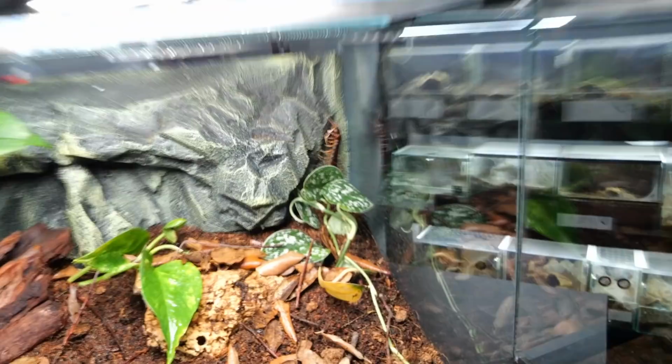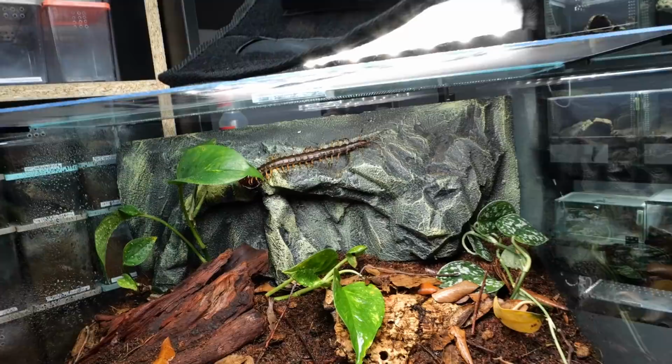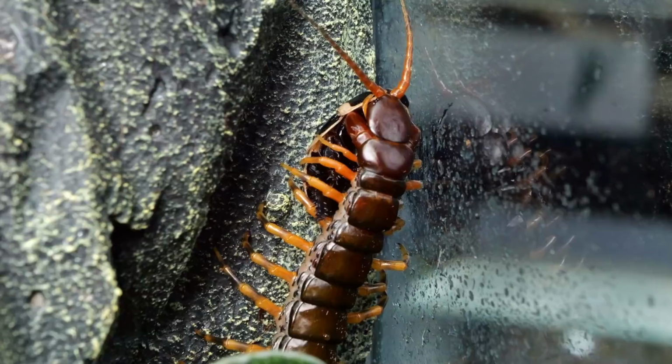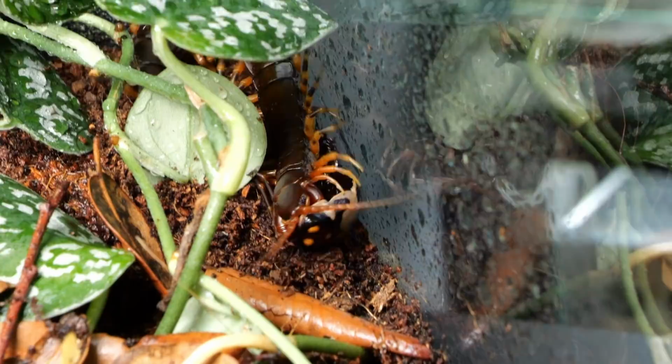Anyhow, this centipede doesn't have a name. And while thinking how to name her, I think I have the best suited name. And that one will be... Drum roll, please. Her name will be Devil the Second. Yeah, as a tribute to my original centipede, the first one that I had, that one was called Devil, and now we have Devil the Second right there, right here in front of us.